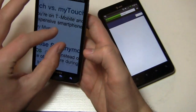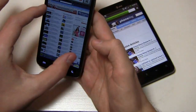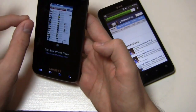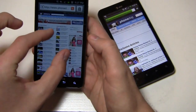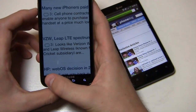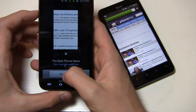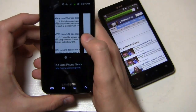So pinch to zoom is very responsive over here, and what I do like is when you pinch all the way out on the display, you see a little bit of checkerboarding, but when you get all the way out, I don't know why it's not doing it. There we go. You can open up a new window, and it gives you a nice preview of where you left off. So let's say I'm reading Alex's article here on Verizon and Leap. Then I go over here and open a second window, and then I go back to the Leap article. It's going to show me right where I left off, so I can go right back to reading.